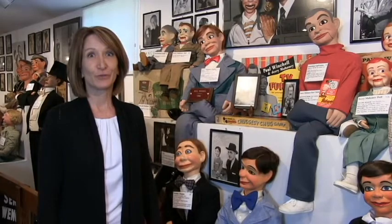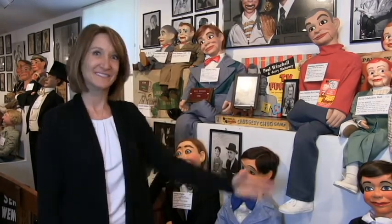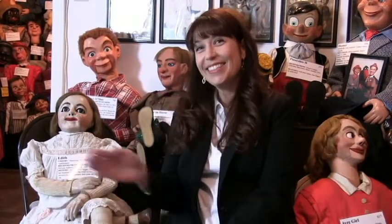Ooh. Lots of aspiring ventriloquists started with a Jerry Mahoney doll. Van Haven has 18 in the collection. Out of 906 figures in the collection, only 67 are girls, like Edith.